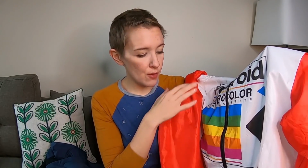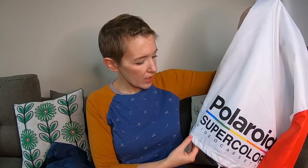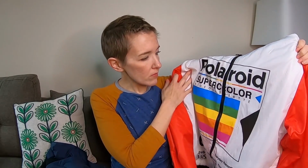When I list it, I could have the only one, but it's in really nice shape, for being the light color that it is. Has that retro feel to it. This would be a good rain jacket. You know, what did this cost me?